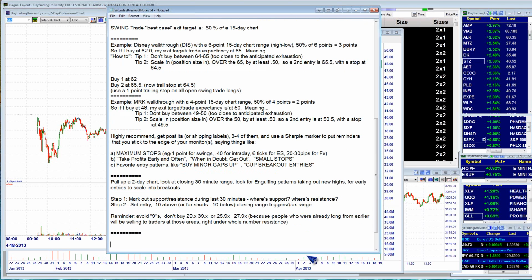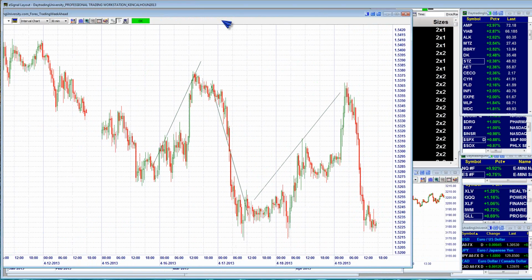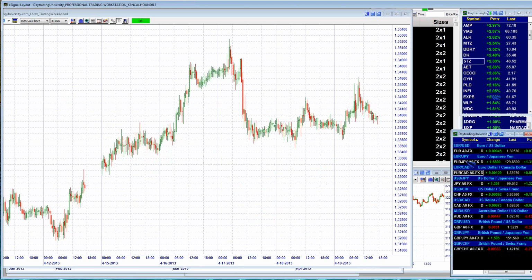So, okay, what else we got? So that's another one to put, entries and exits. And that's also how to use tight stops. Let me do a couple of Forex examples too, because we got currency traders in the house. One of the things you want to look at is how especially well that works in your FX trades.